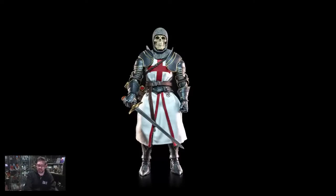Blaze says, I don't normally care for Templars, but I'm getting at least one of these guys. Yeah, I mean, he's a great figure. Templars, I like the Templars. They're not my favorite category either, but I absolutely love this one.